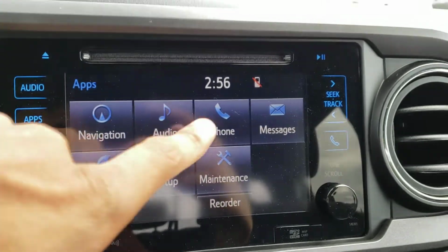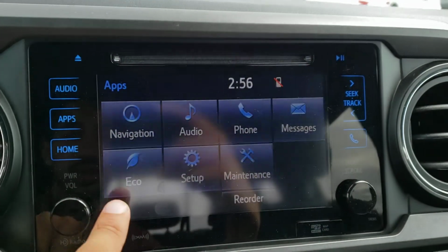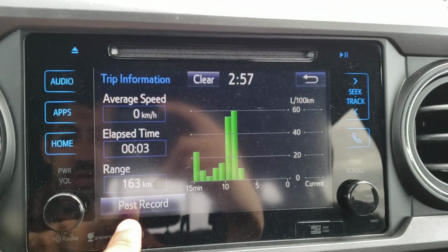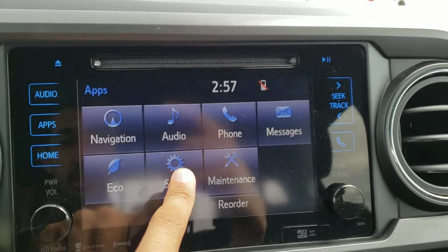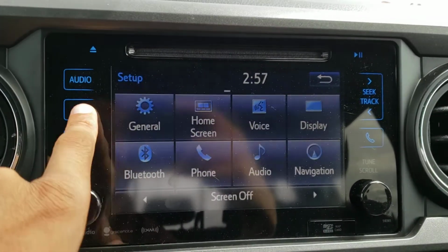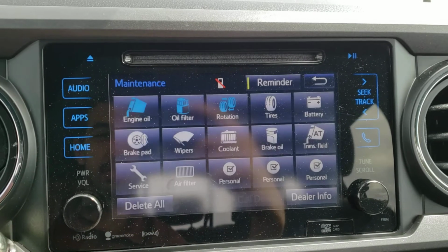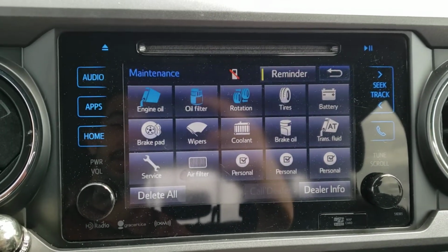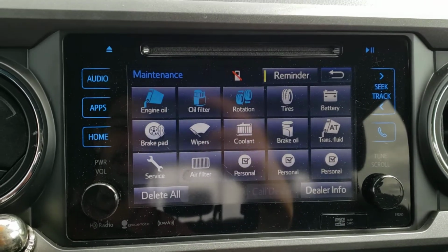Speaking of your device, if it is hooked up, you've got access to the phone and messages screens there. At the bottom, you'll find the Eco screen, which gives you your trip information, as well as your fuel economy history. You've also got the setup screen here with lots of options to go through and customize to your preferences. And finally, you can also set yourself maintenance reminders, which is a really handy feature to ensure you never miss any important maintenance and you can keep your Tacoma in pristine condition.